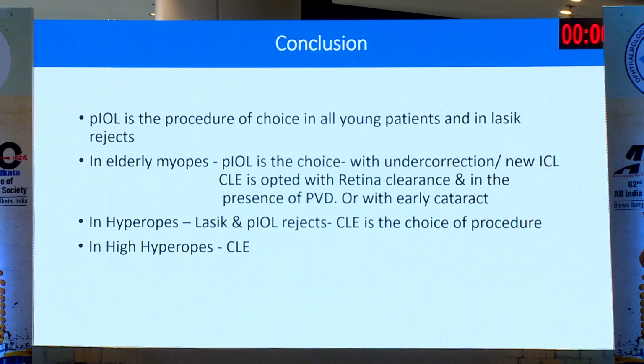Clear lens extraction is a choice opted for with retina clearance. That is very, very important, and it is mandatory. And in the presence of PVD, we can go for clear lens extraction, or if there is an early cataract present, or on eye tracing, if the lens index is high, then there are lenticular aberrations which are causing the poor vision. Then also we should plan for refractive lens exchange or clear lens extraction.